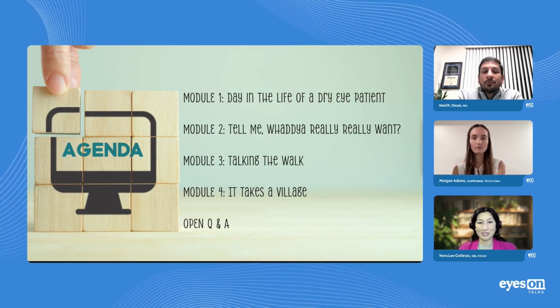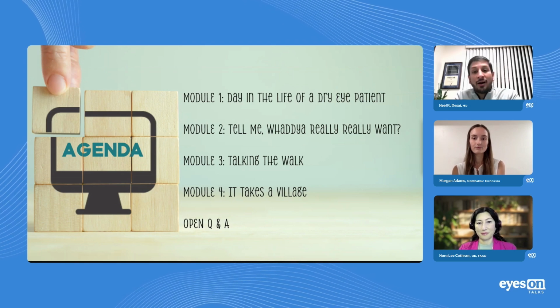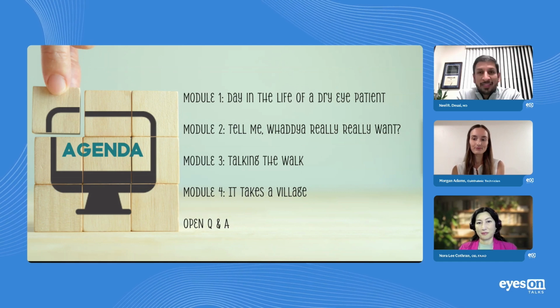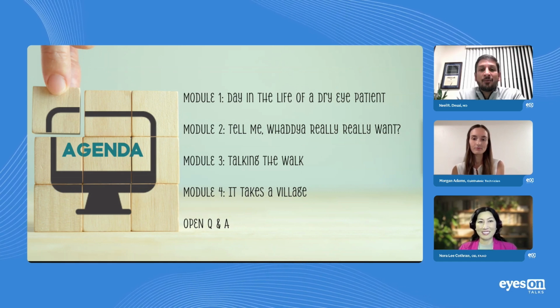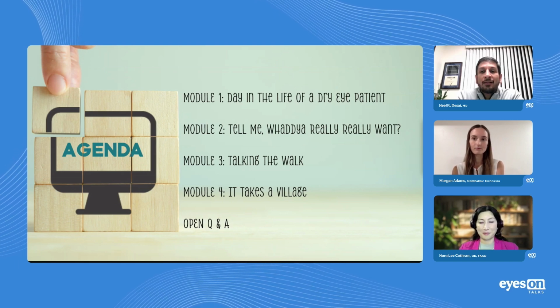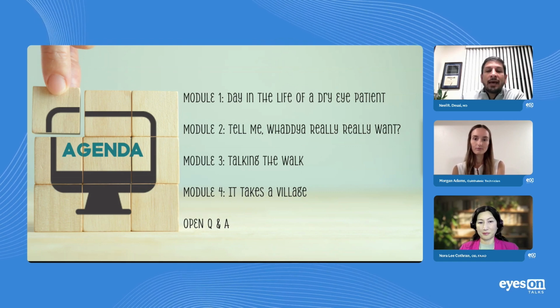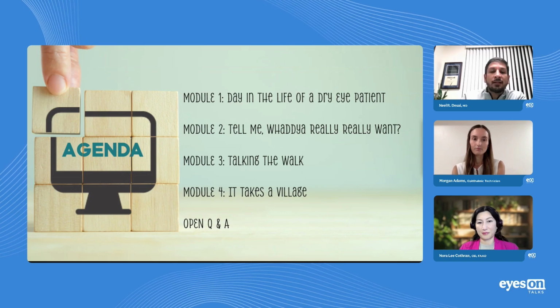In module three, we'll acknowledge the fact that we can talk the talk, we can walk the walk, but how do we get patients to walk the walk with us? In other words, what do patients actually hear when we're talking to them? And how do we get them to acknowledge and really accept the treatment recommendations we have with the least amount of resistance possible and make good decisions for themselves?